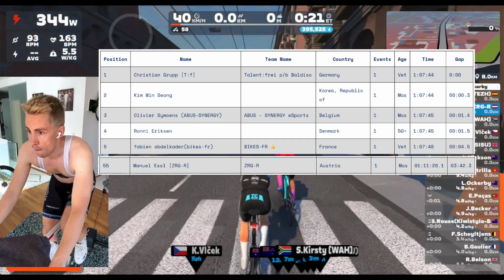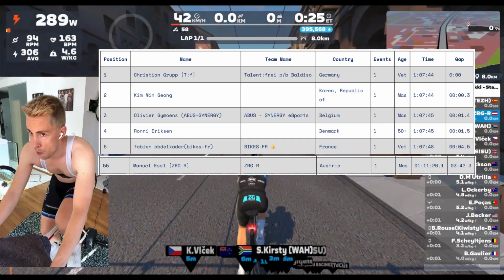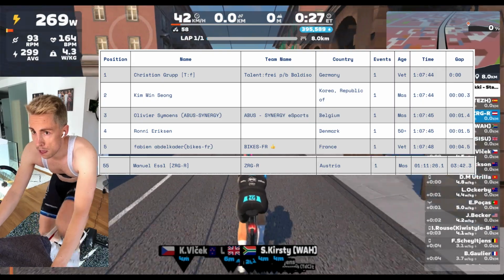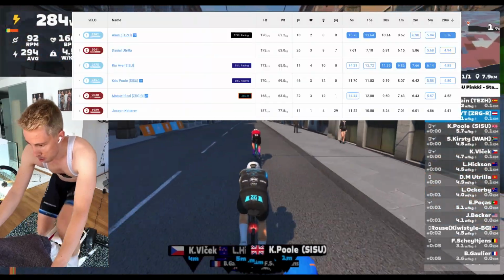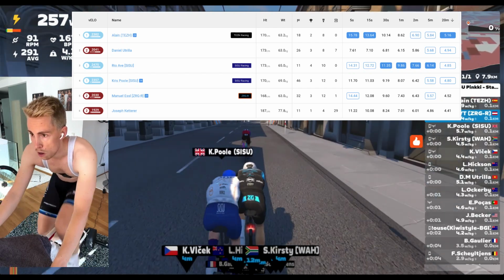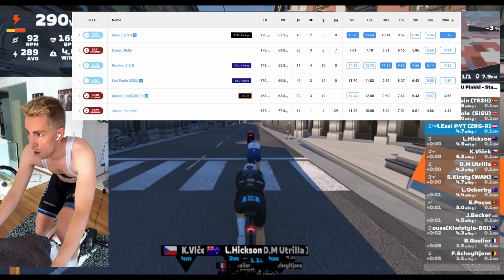After stage 1, I am sitting in P55 out of 109 in category A. Let's see if we can improve that today, because normally a hilly TT suits my strengths. Also today, we have some incredibly strong opponents. However, they will just be a visual reference since there's no draft in TTs.